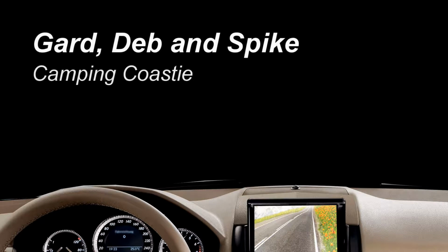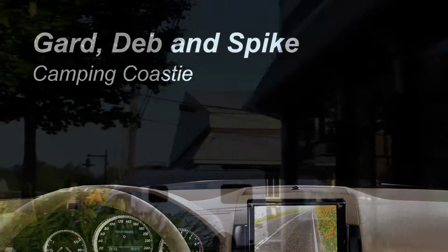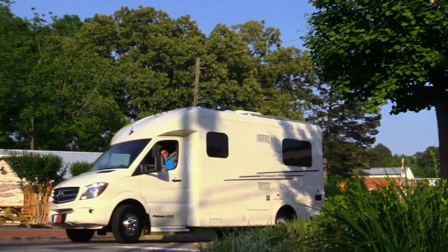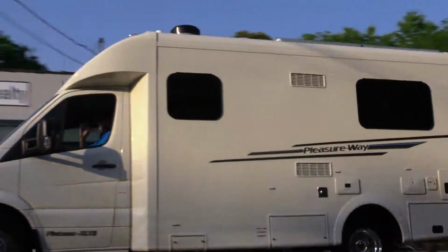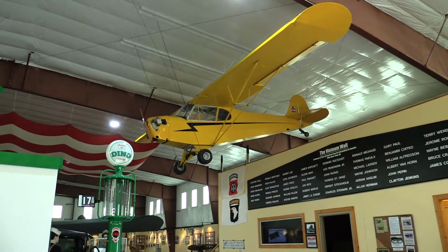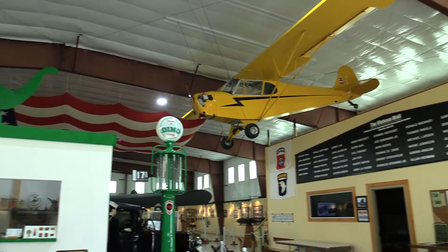Good morning. Today we are stopping. We're in Iron Mountain, Michigan, and we're stopping at the World War II Glider and Military Museum. Well, here we are in the museum.